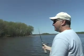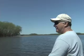Where we're at here on pool 13, water level's been coming up and down and up and down. And the weather's been in the 80s and then in the 50s, and I think the fish just don't know what the heck's going on. And we're searching. I mean, it's been hard. They've been scattered.